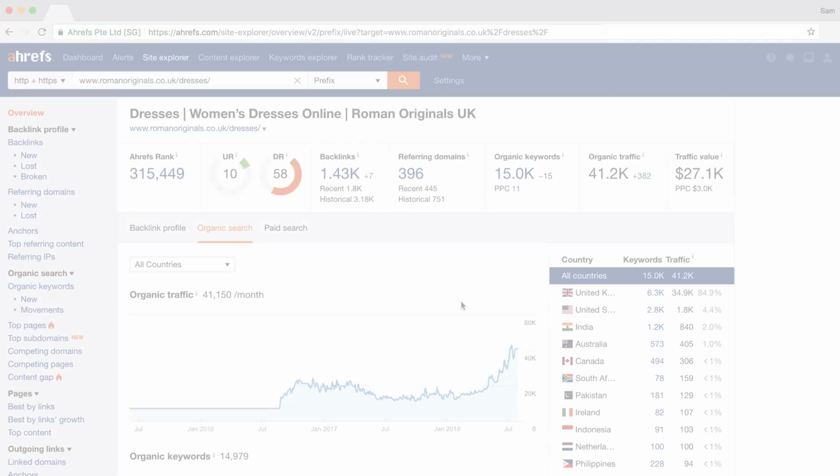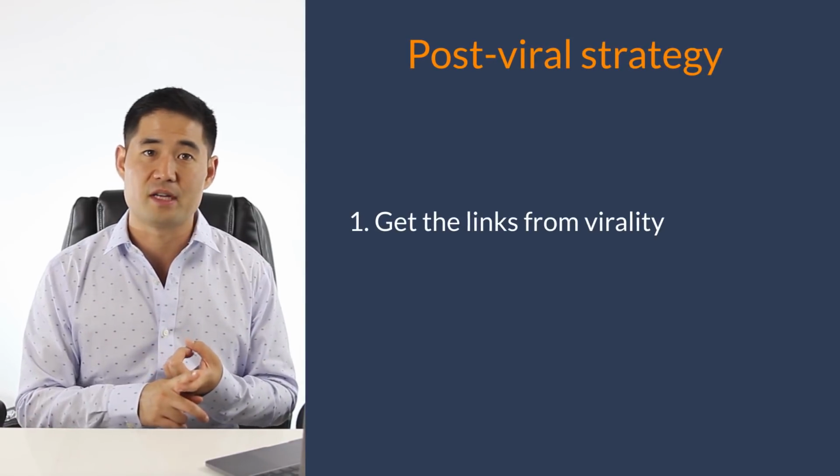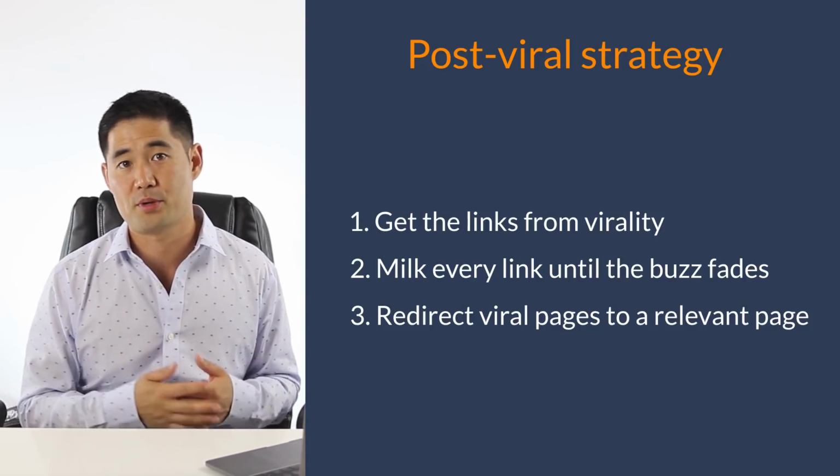And if we look at the overview page of their dresses category page, you'll see that they had a massive spike in Google traffic to their pages when they redirected those pages. Now, creating a viral hit like this is no easy task, but if you or your team are able to come up with something creative, you can use a similar post-viral strategy. So get the links from virality, milk every link you can until the buzz fades, then redirect those pages to a relevant page that can bump your rankings.